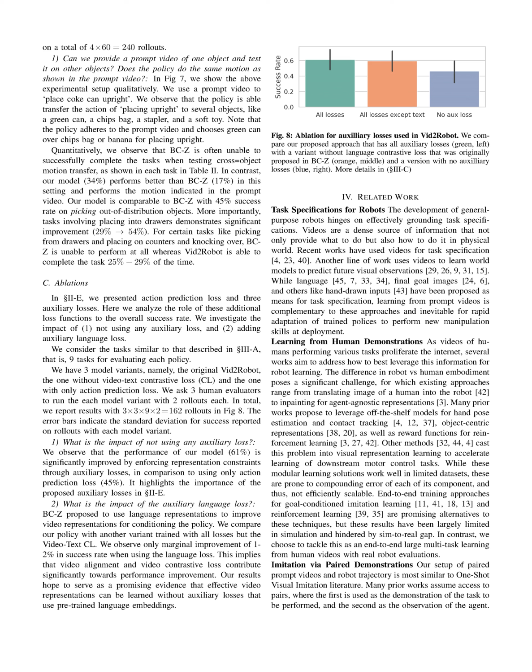Section Summary. In this section, we compare our model, Vid2Robot, with BCZ using human and robot prompt videos. Our model outperforms BCZ by 20% in tasks like picking from drawers and placing on counters for human prompt videos, showcasing better task semantics understanding. Additionally, we introduce the concept of cross-object motion transfer, where our model demonstrates the ability to perform learned manipulation actions on objects not seen during training, outperforming BCZ in this scenario by 17%.